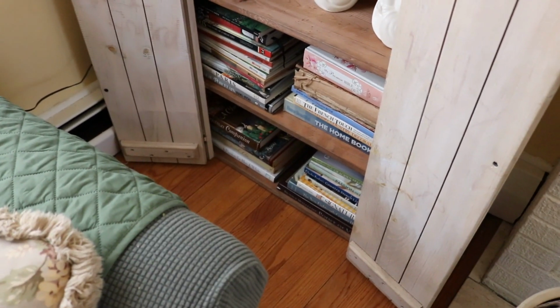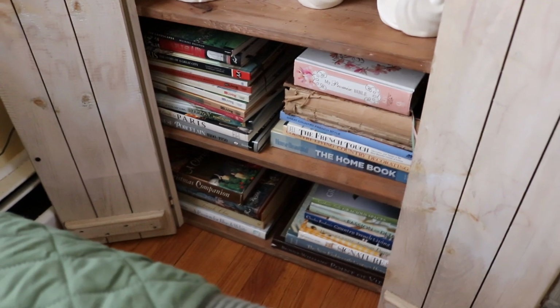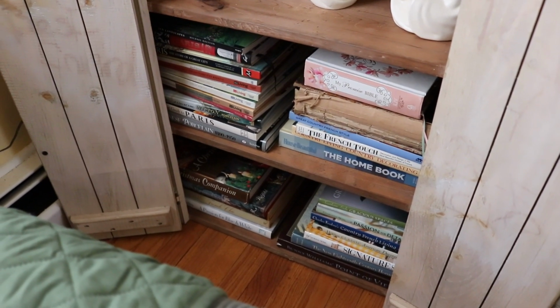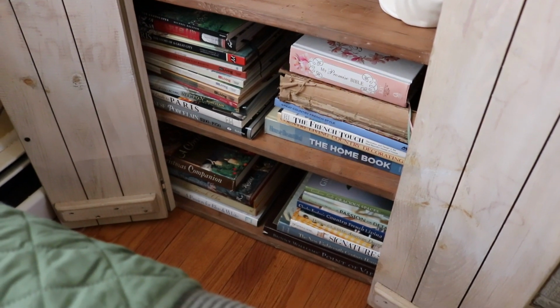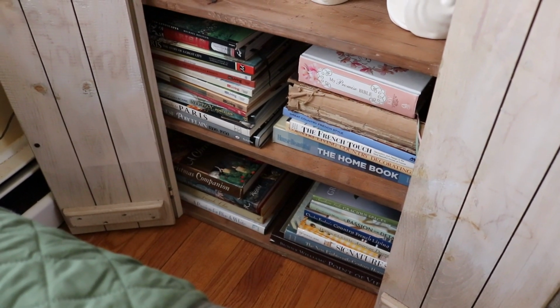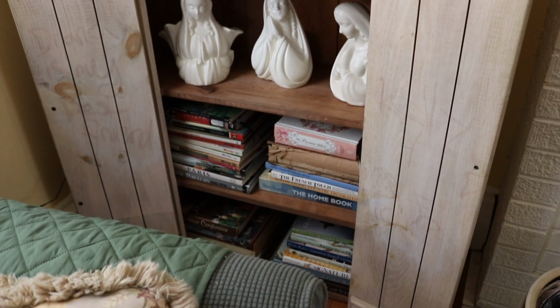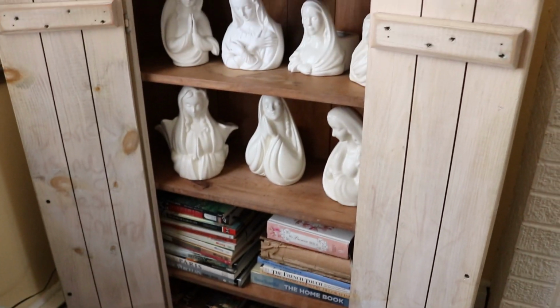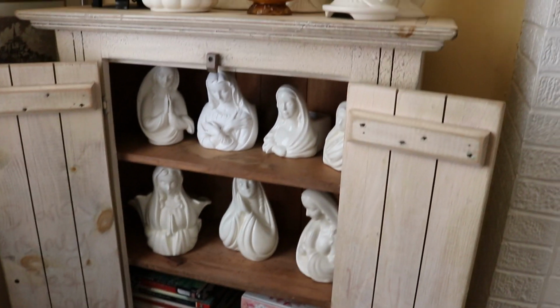All right, these are all books from my last declutter that I've kept, and they are all decor and home interior books. I'm gonna go through them again today. I may have a few to put in the little library up front. This is a collection that I've started and will continue.